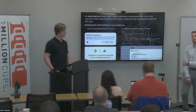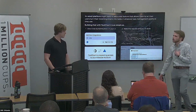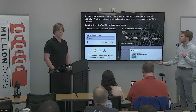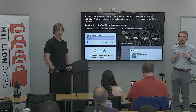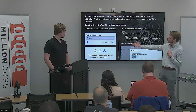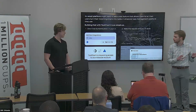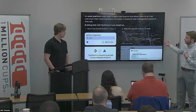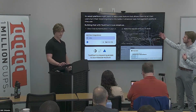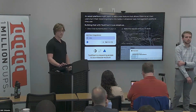As an example of how you might use this technology, put yourself in the position of building an email platform. You might want to build a new feature that allows your users to create tasks directly from their incoming emails. But there's a lot more problems with that. You don't know what task provider your customer uses. So building this in ToolCharm is as simple as authenticating your users, which is completely handled by us in your interface, so you don't have to go to some other website to do that. And then it's as simple as creating the button and making an API call directly to our platform. You can see it's quite simple to build a feature like that, where normally it would take days, maybe even weeks.